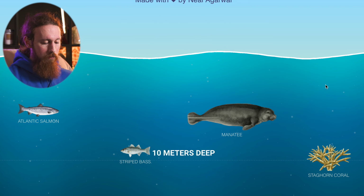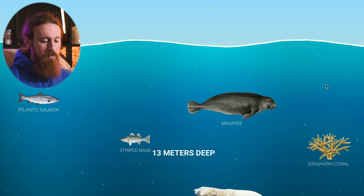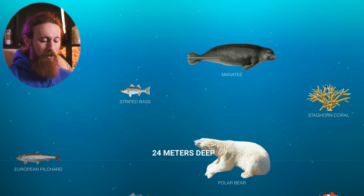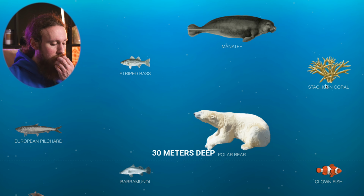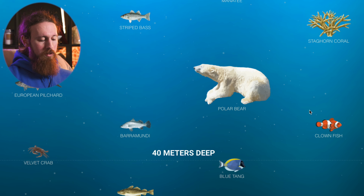So we're starting off at the surface and let's submerge ourselves. The first things that we find, we've got a little depth meter here. We've got Atlantic salmon, manatee, striped bass, staghorn coral. Then we go down, we find a polar bear up to 30 meters down. European pilchard, we've got our clownfish, 36 meters deep.